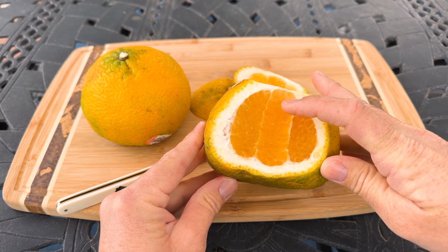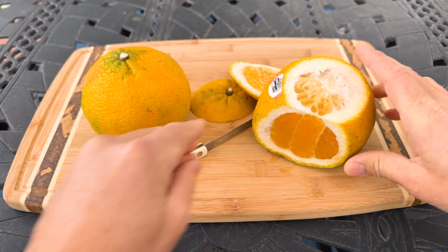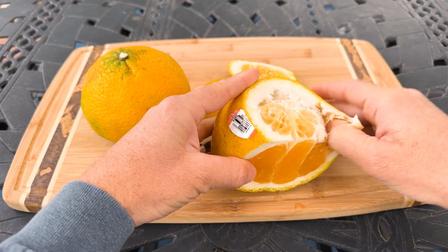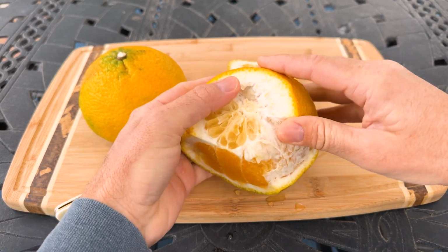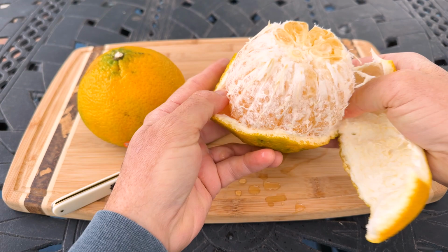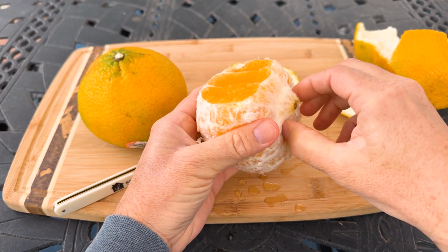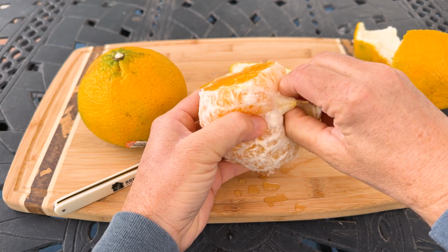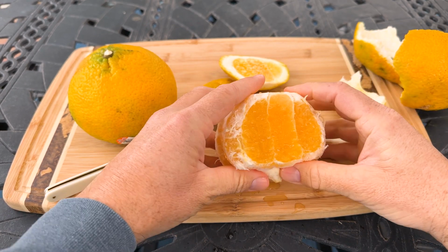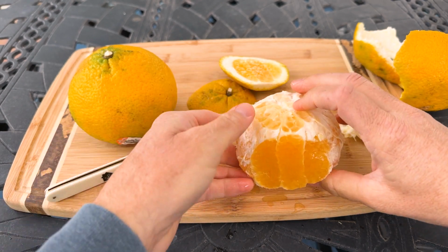Now you can see the color of the flesh, and I can smell its beautiful citrus scent. Now they're actually easy to peel, so that's one of the benefits of these. Kind of a very unique ugly fruit. And so the rind comes off really easy. It's got a decent amount of pith. Now what's interesting about this is that it's very, very juicy.